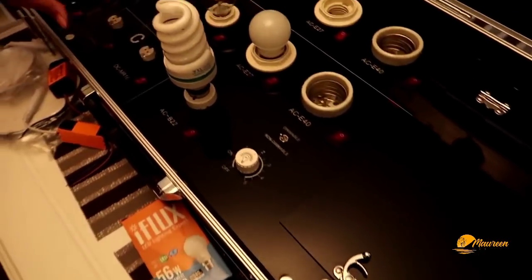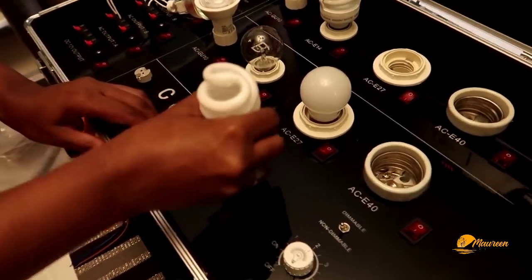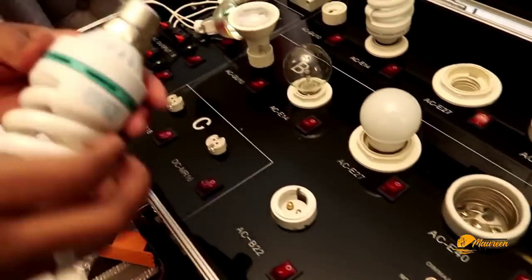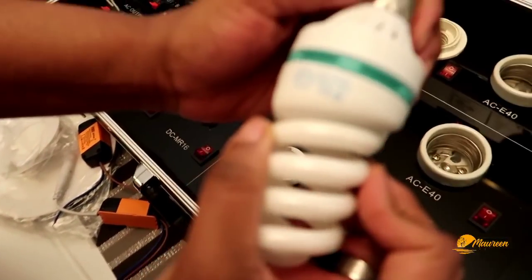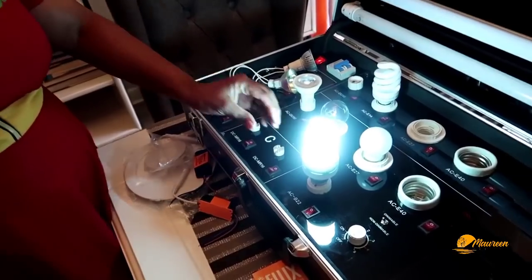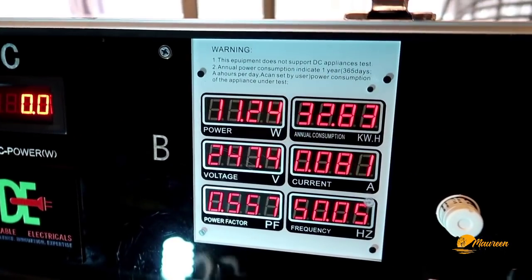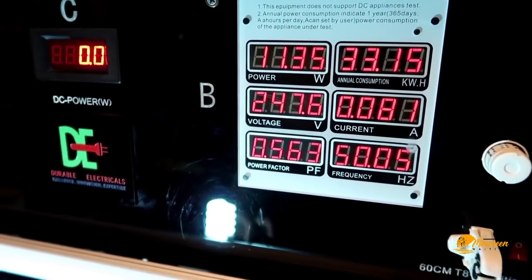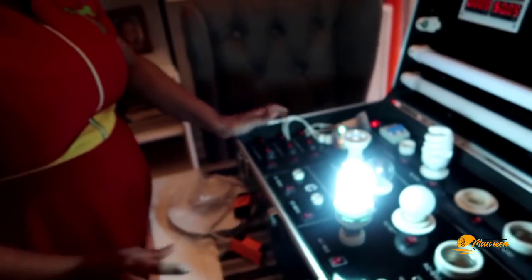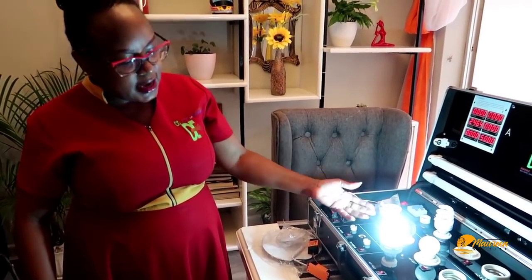This is the bulb that people are used to, the energy saving bulb. You'll find that it's written 18 watts. But when you measure it, you'll see the power. Again, this one takes time to come on, because it has mercury, the energy saving bulb. So it will take a little bit of time before it fully comes on.